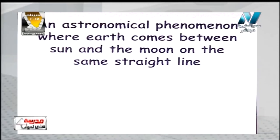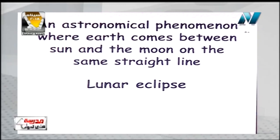Another question that says: an astronomical phenomenon where the earth comes between the sun and the moon on the same straight line. Here the earth is in the middle. So it will be a lunar eclipse.